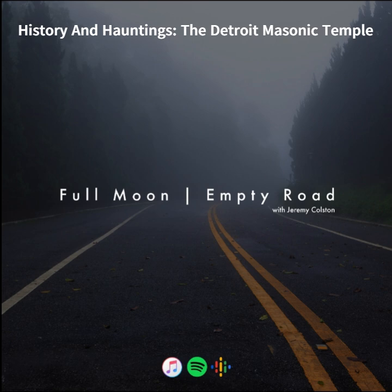With it being as cold as it has been this week, definitely for us in the South, I figured we'd take a trip up to somewhere that's pretty cold, by my standards at least. We're heading up to Detroit, Michigan, to the Masonic Temple, the Detroit Masonic Temple. It is located at 500 Temple Street, and it is the world's largest Masonic temple.